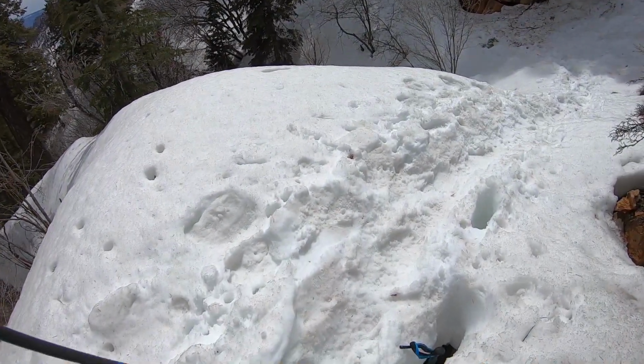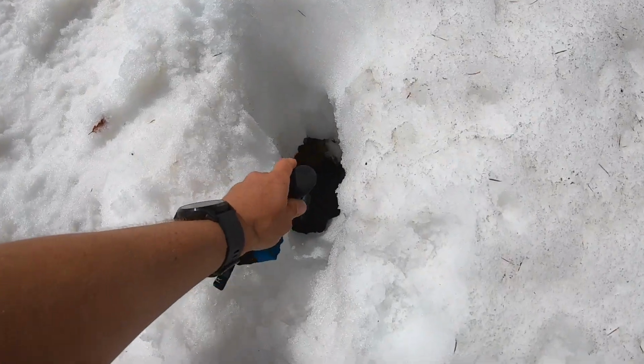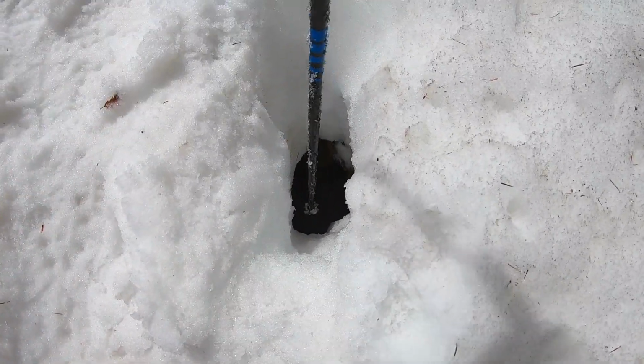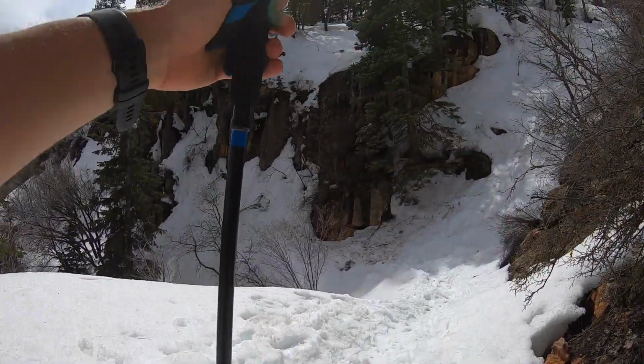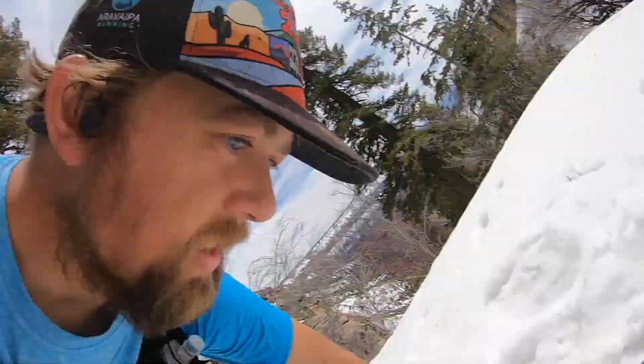So I just went down into a little hole in the snow, and that's how deep it is. That is my pole. So that's like, I don't know, 4 feet at least. Crazy.